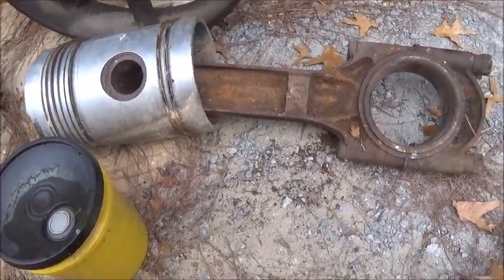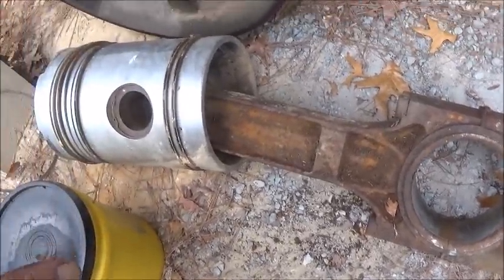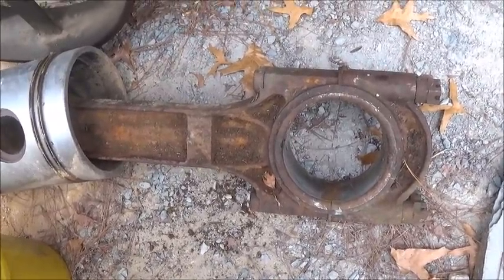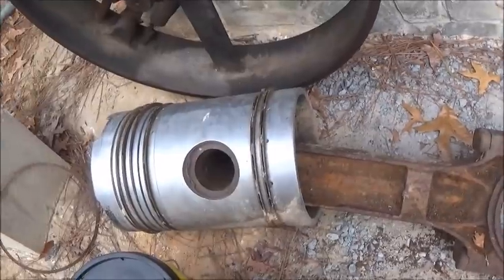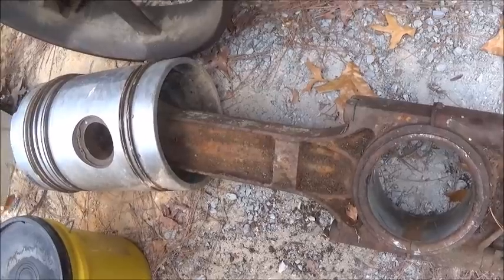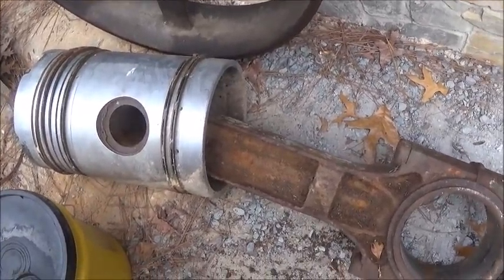Alcoa locomotive, and usually the pistons are not real hard to find. It's hard to find a rod because they cost so much that they didn't junk them off, and they usually just reused them. They might replace the piston and keep the old rod, but this engine got scrapped, and so it's just a conversation piece.